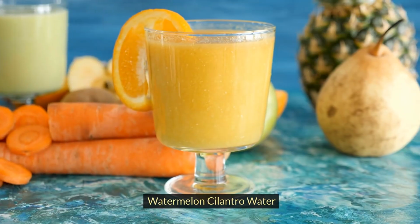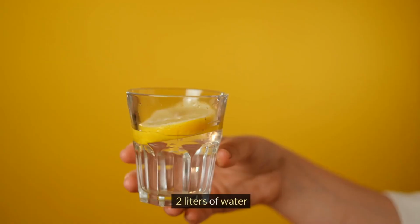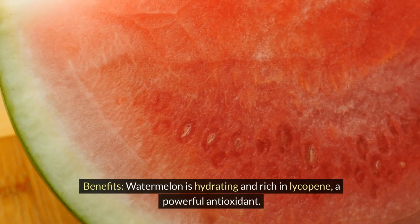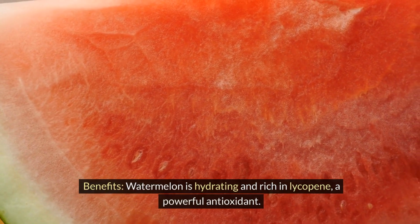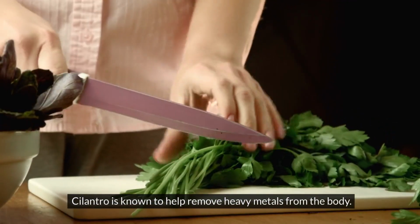Watermelon cilantro water: 1 cup of watermelon cubes, 1 handful of cilantro leaves, 2 liters of water. Benefits: watermelon is hydrating and rich in lycopene, a powerful antioxidant. Cilantro is known to help remove heavy metals from the body.